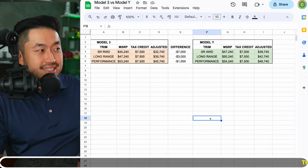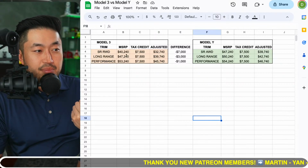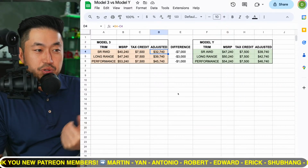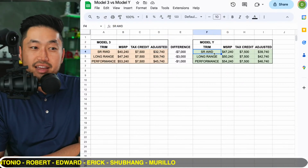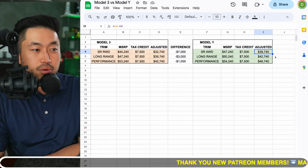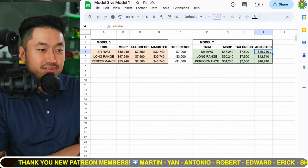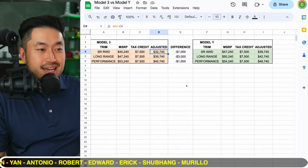But here are the prices of the vehicles compared. We've got the Model 3 standard range rear-wheel drive with an MSRP of $40,240. There is a $7,500 federal tax credit, which brings it down to $32,700. If we take the standard range Model Y all-wheel drive with the MSRP of $47,240 and the $7,500 federal tax credit, you can see the difference between the Model 3 and the Model Y is about $7,000. Model Y is $39,740 adjusted, and the Model 3 is $32,740 adjusted.